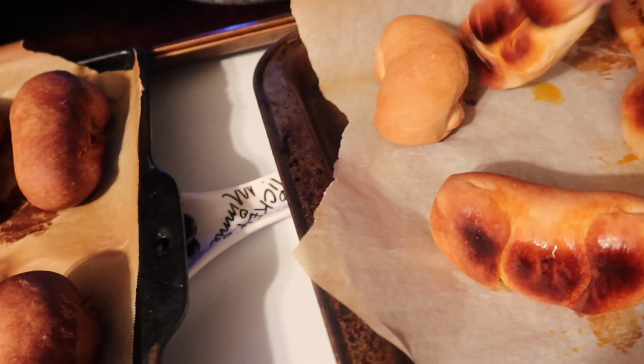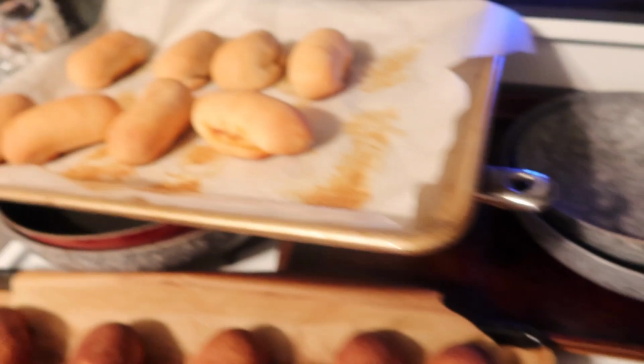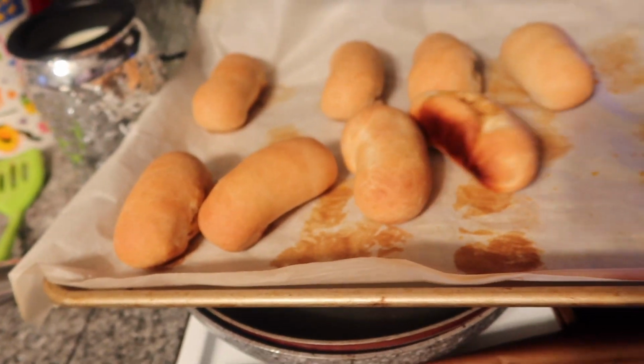Maybe they don't need to be baked for 30 minutes, but I baked them for 30 minutes last time. I don't get it. I don't understand. Oh well, it is what it is. They'll still probably be good, I guess, but I'm just annoyed. I don't know what happened. If you know, let me know.